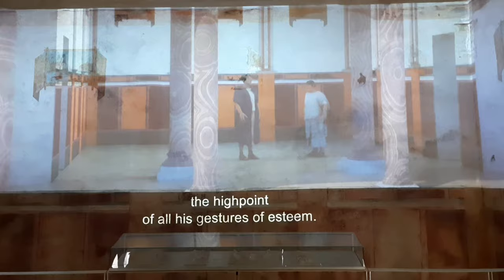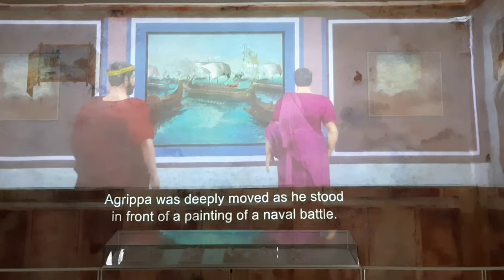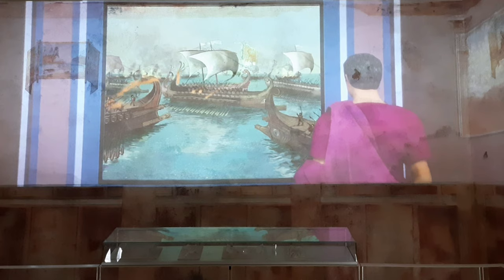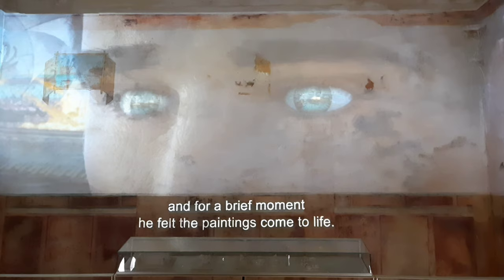But Herod had one more surprise for Agrippa, the high point of all his gestures of esteem. Herod led him to the second floor of the royal guest hall. Agrippa was deeply moved as he stood in front of a painting of a naval battle. He recognized it at once. The Battle of Actium, his greatest triumph, where he defeated Mark Antony and Cleopatra, handing Egypt to the Emperor Augustus on a silver platter. The depiction was so vivid that Agrippa's memories came flooding back, and for a brief moment, he felt the painting was coming to life.